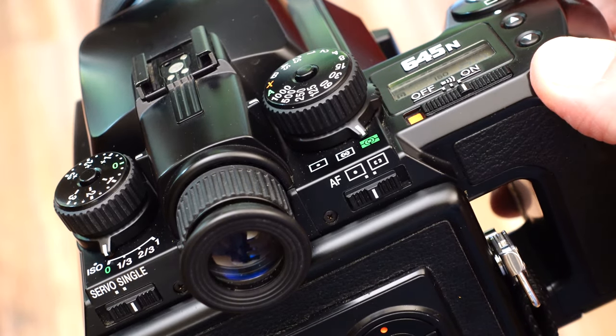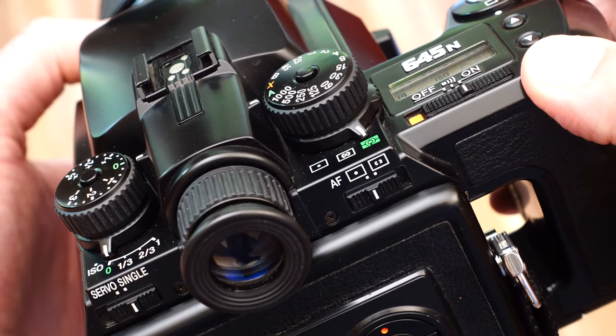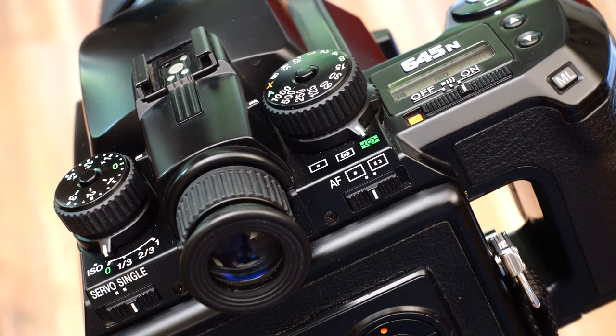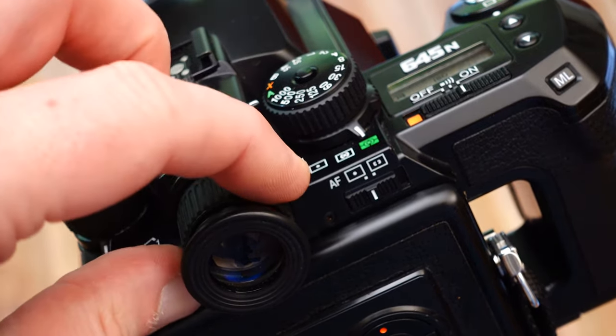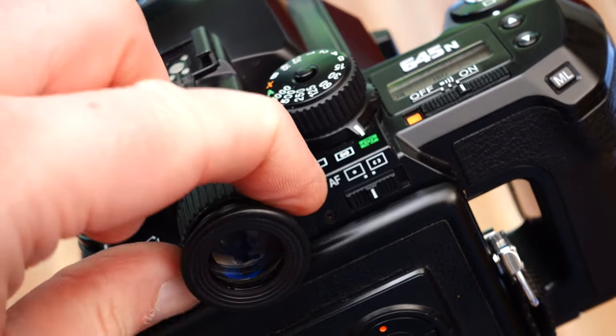Of course, the Pentax 645N also has an exposure lock button, labeled ML. When the button is pressed, the exposure is measured and locked as long as the button is pressed. The diopter of the viewfinder can be adjusted from -3.5 to +1.5. The adjustment snaps in tightly and does not change in everyday use.